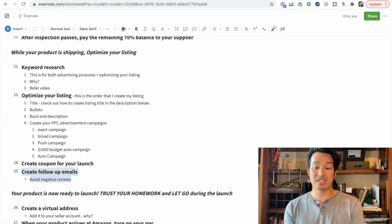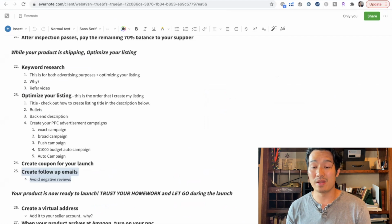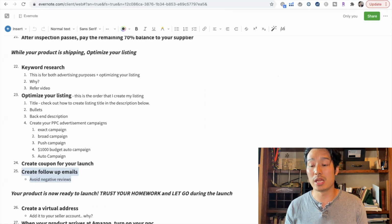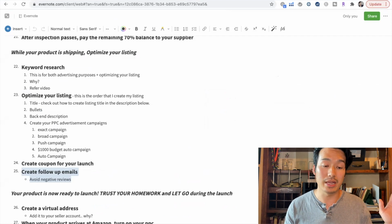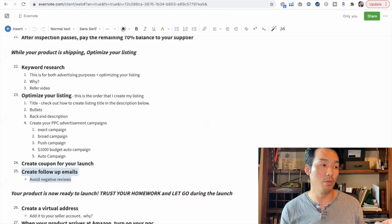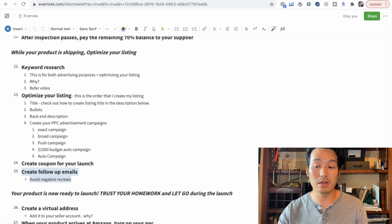So after this, your product is now ready to launch. And if you did your homework correctly, you just want to trust your homework and just let go during the launch and let the data collect. You need to give it at least a week or two to let all the data collect to see whether or not you did anything wrong. Because if you change it too early, you let your emotions get into it, you won't know whether or not what you did worked. So just let the data collect and trust your homework, okay?